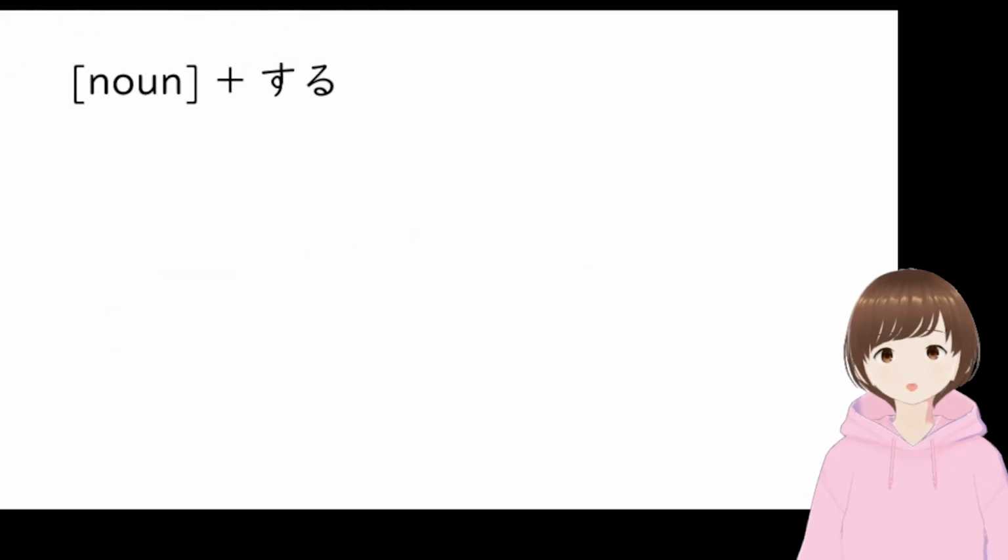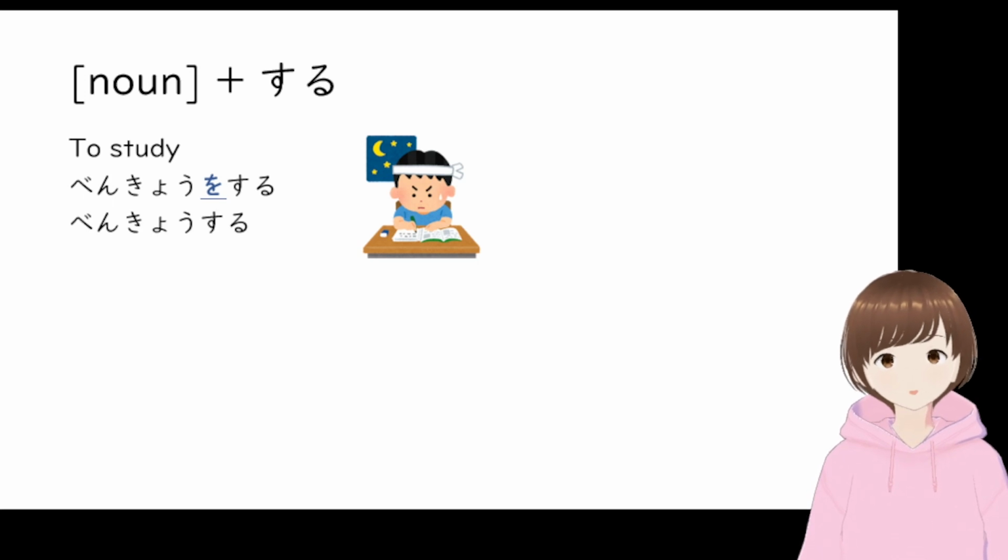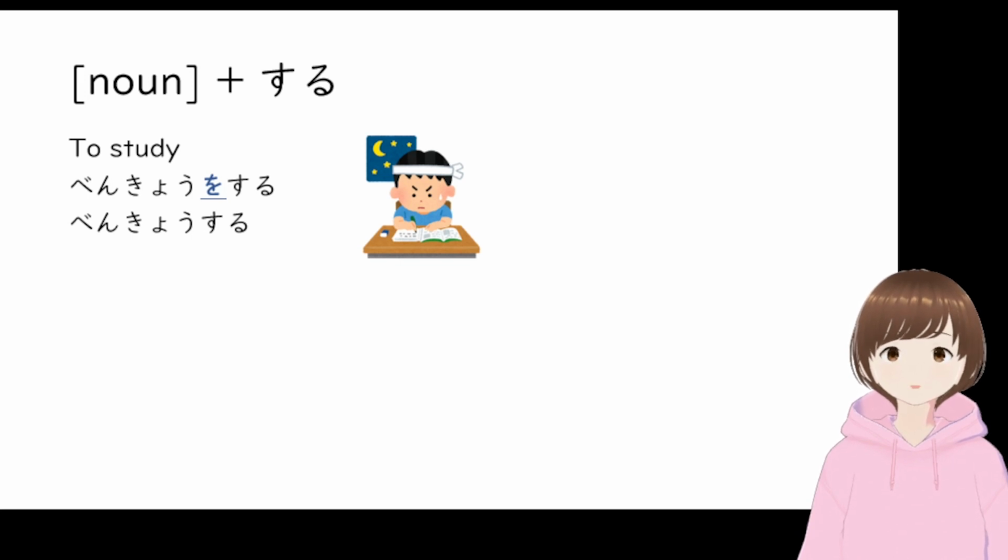We use する combined with a noun to express actions similar to various verbs in English. For example, to study, we say 勉強する or 勉強をする. We sometimes use the particle を to treat a noun as a direct object, but some other times を is omitted. With を, it sounds a bit more formal. However, in some cases, we have to use the one without を to avoid repetition of を.